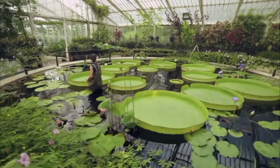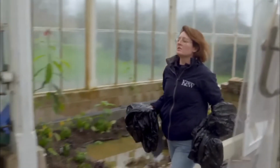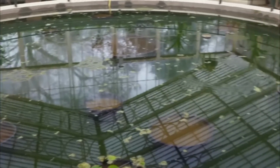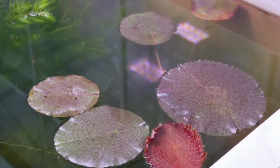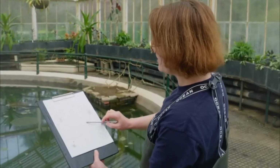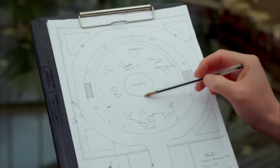This year, Solène is on maternity leave, and so Bree has been given the job of designing and planting the display. And the centrepiece this time will be the newly identified water lily species, Victoria boliviana. So this is a rough approximation of where I've put all of the pots. The large Victoria is just going to be one plant in that whole pot.